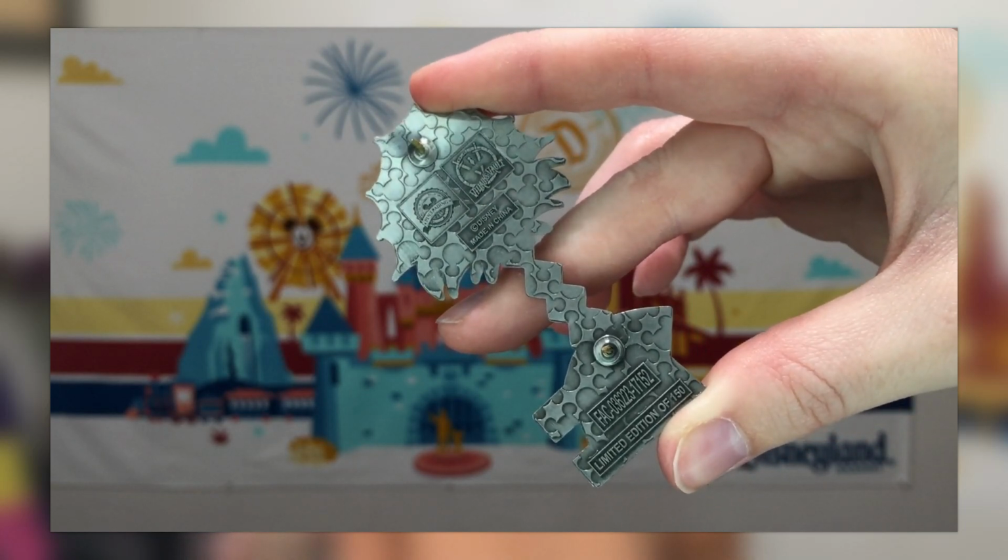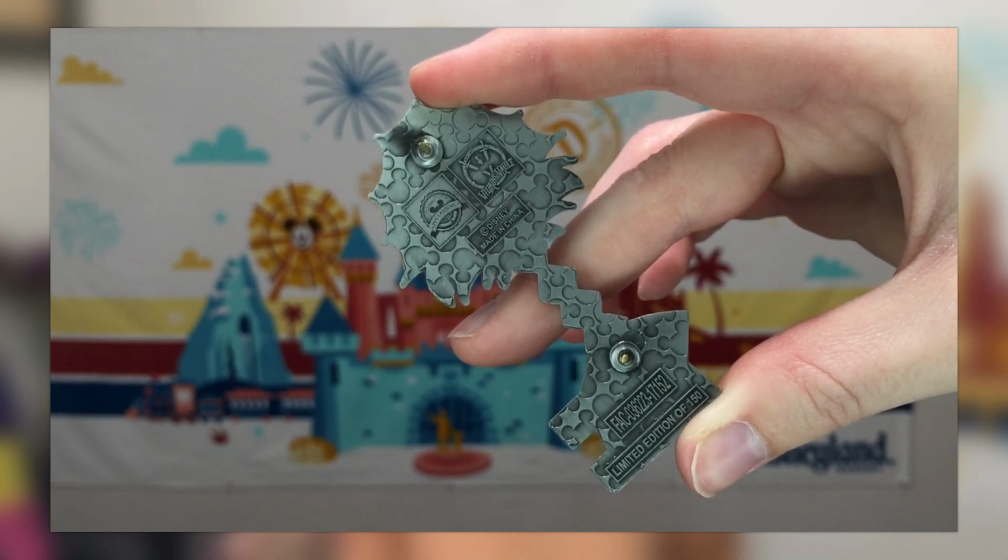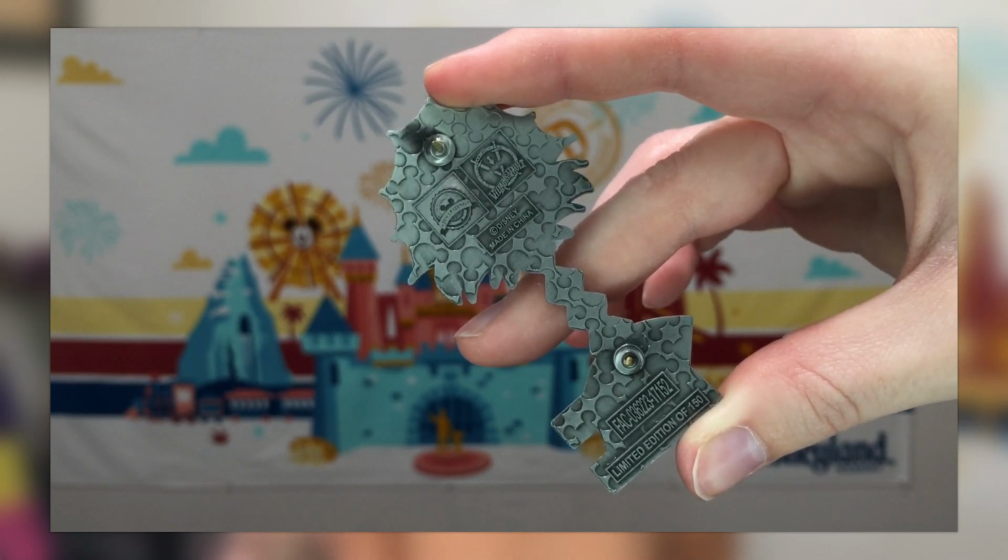It has the Villain's Vault stamp, and it's kind of special because it's very rare to see pins with such a low edition size being released from the Disney parks.